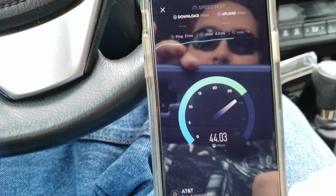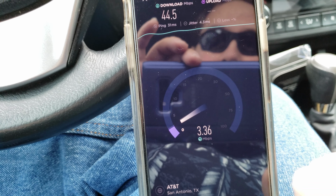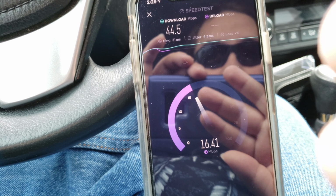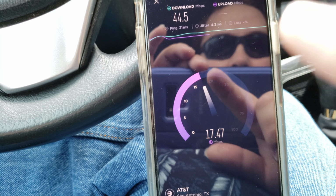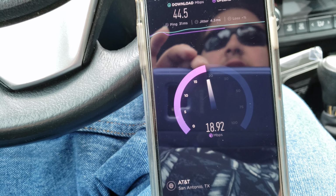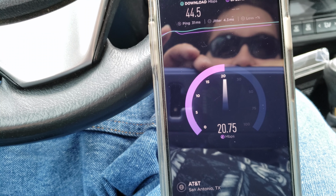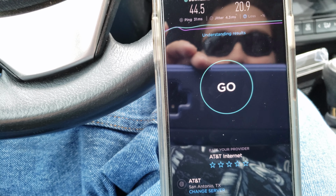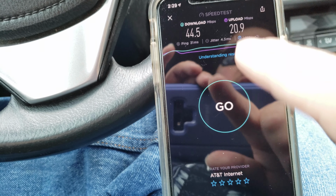Unbelievable. 44 megabits with all these people around here. 44 megabits per second down, and the upload speed is over 20 megabits. Now, during the nighttime, Verizon is way faster. But what's weird about AT&T is they have really good service in San Antonio. And I'm baffled. Even in the south side of the city, and then the west side and the east side, they have really good service there too. So I'm surprised. 44 megabits down, 20 megabits up in a very congested area.